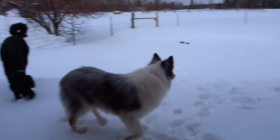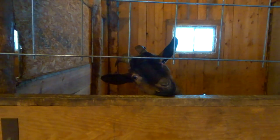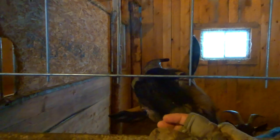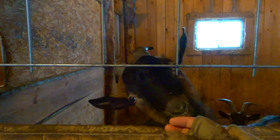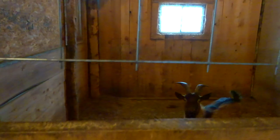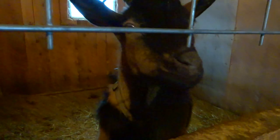She's gotta go potty really bad, so we're gonna let her out. Good morning, goat. How are you? Hello. Good morning. Oh, thank you for the kiss. So these are our border goats. I don't know that we've ever really introduced them, but they are just spending the winter here. They'll go back to their home in the spring. They're pretty cool, guys. Their horns are pretty sweet.